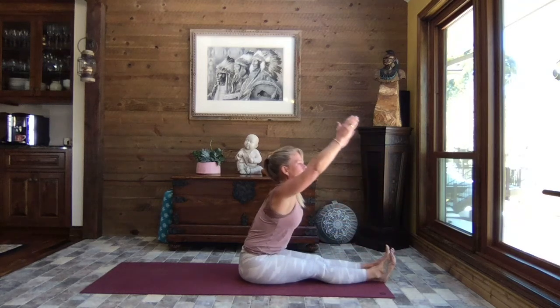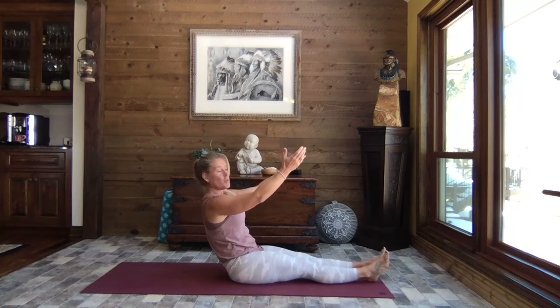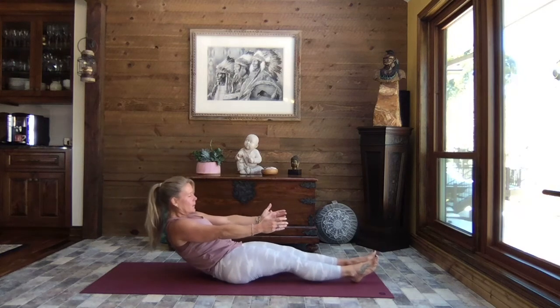Inhale, reach it out. Sit up nice and tall. And we're going to slowly roll back, either taking that knee with you, just finding a safe way to come down onto your back, whatever is good for you.